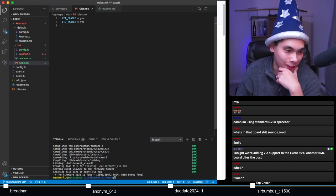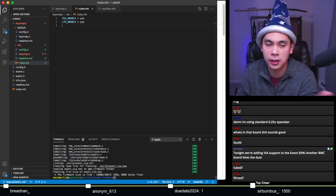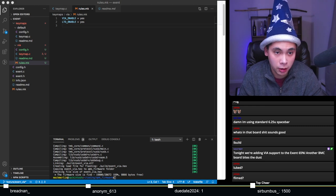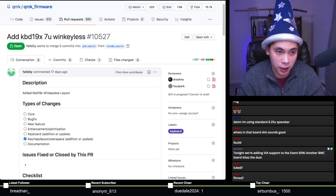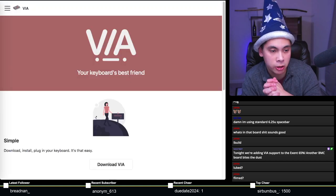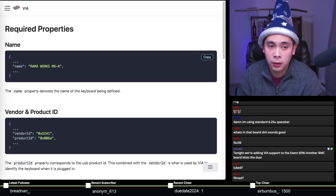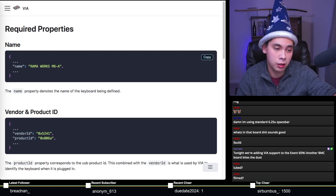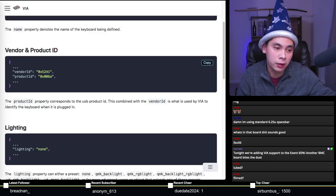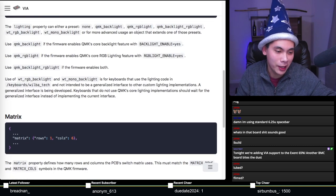So the next thing that we want to do is actually to move over and create the VIA JSON. This is the second half of the VIA porting process. So here we go. Earlier, I mentioned going to caniusevia.com. The rest of this stream will essentially be me following this process right here. The second half is to create a JSON file with the following properties. You need a name, you need a vendor and product ID, which I forgot, so we'll have to go back. There'll be lighting, matrix, all that good stuff.